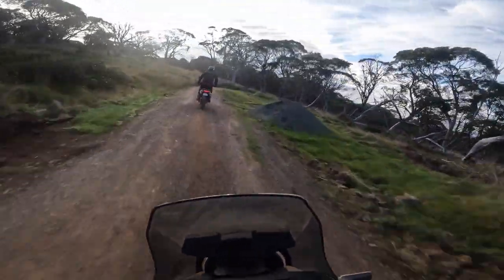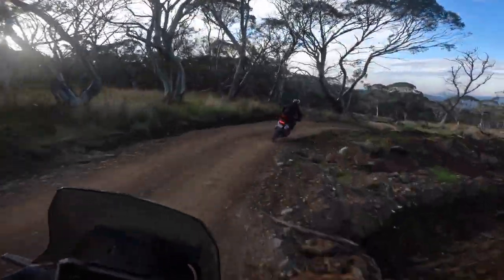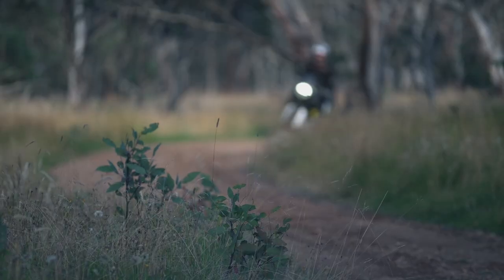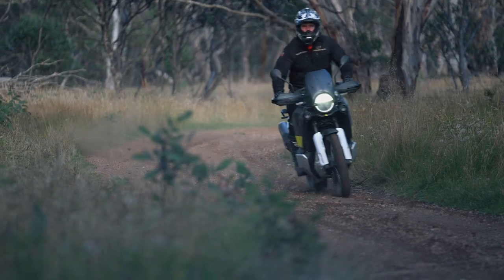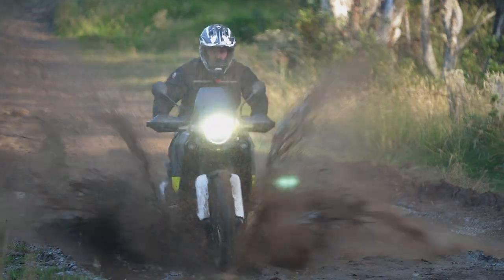The next morning we hit the dirt straight away and enjoyed some fun flowing double trails that got the blood pumping. I noticed I didn't feel fatigued at all from the day before, which is a testament to the overall comfort of the Norden. And I was stoked that we found my favourite surface of them all to ride on, puddles.